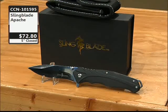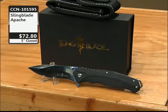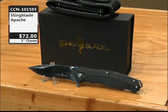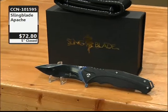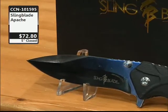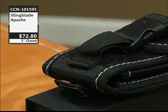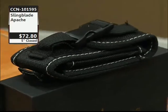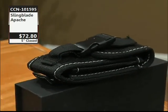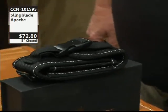Here's a sling blade Apache at $72.80, 5 inches closed. Retail is $140. And this one's great. This one has the CR9 steel, 18 ball bearing opening system, G10 handle material. It also has the lanyard loop hole on the back, and it comes with a vertical or horizontal sheath. It's a great knife. Retail of 140? You're only paying $72.80.